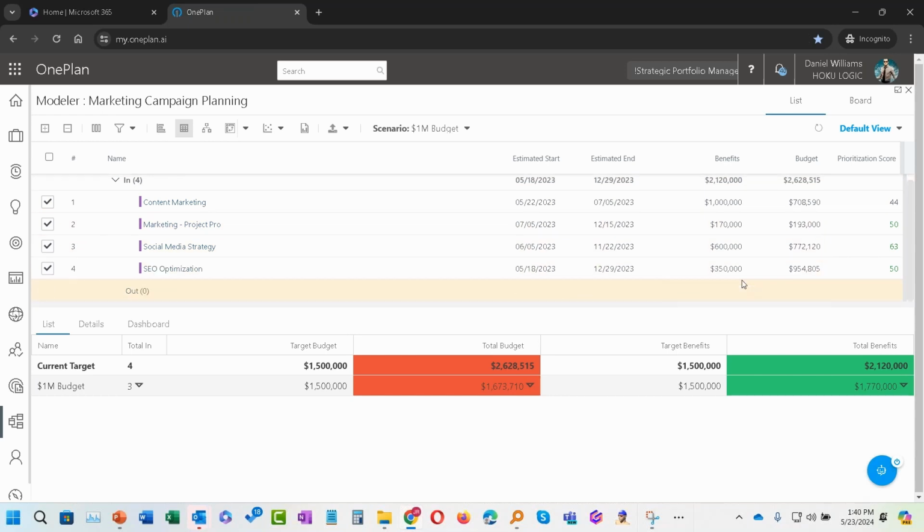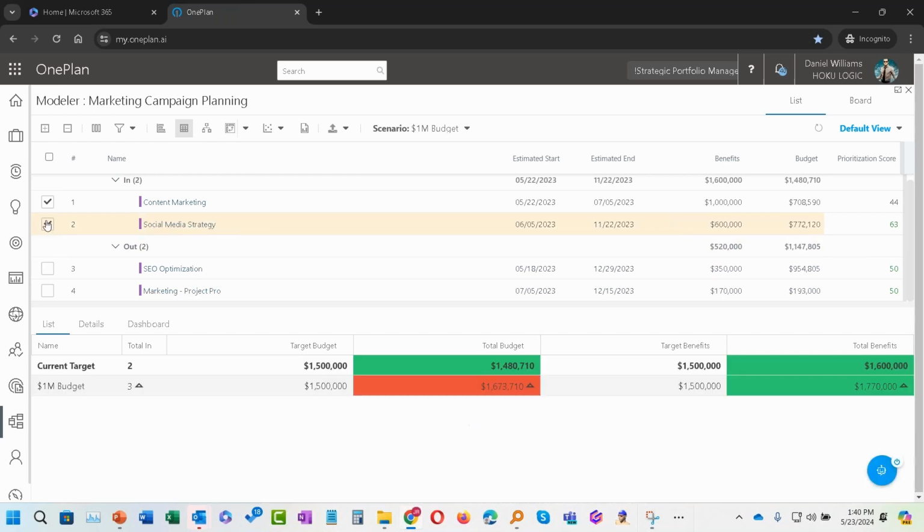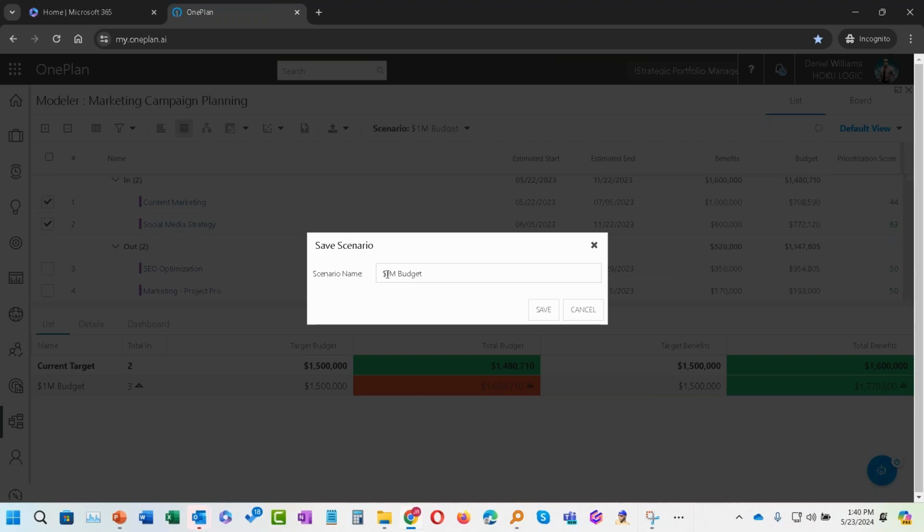I'm sure organizations are facing this, where you actually have to select what's going to be the closest. The closest we can get to is really 1.5 or 1.6. I could take out the social media strategy, but that's too important. Marketing for a specific product, if I did that, I get within my 1.5. That's the target that we put in here. So I could be saving this as a scenario, my $1.5 million scenario.